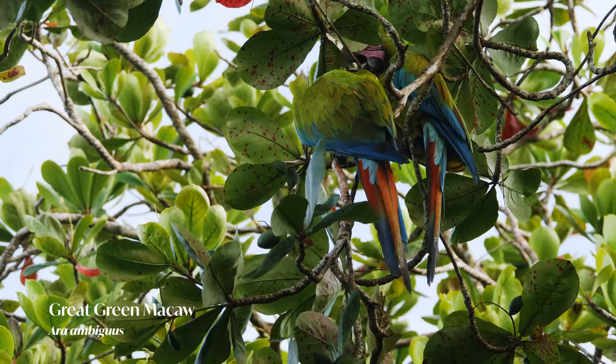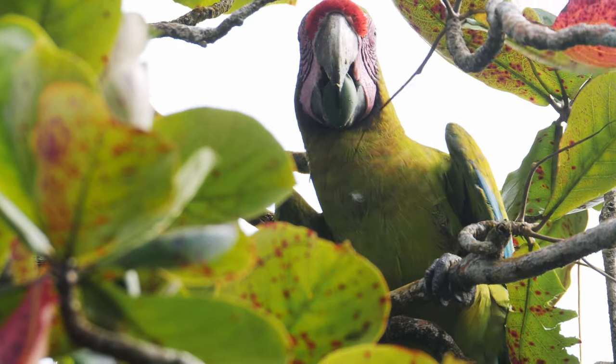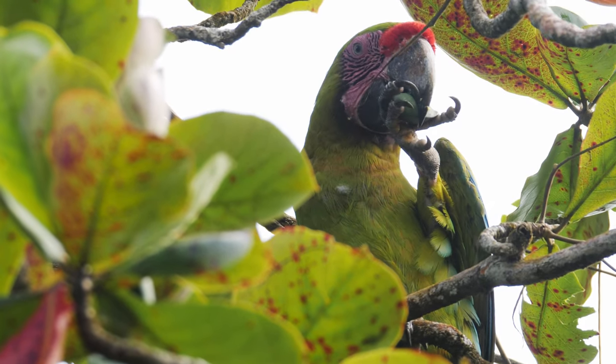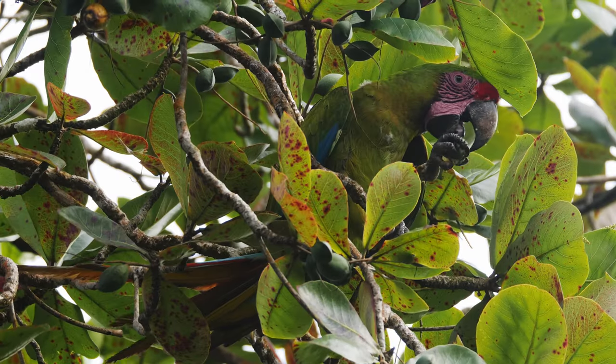Great green macaws, a local success story. Although globally critically endangered, numbers have been steadily improving in Tortuguero, following the introduction of beech almond as part of reforestation efforts.